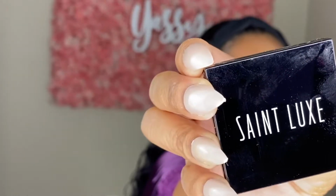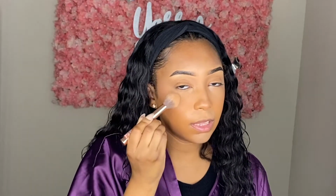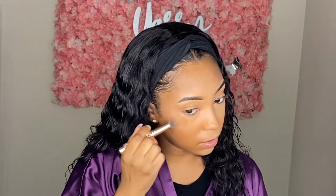And last but not least, some highlighter. So I tried this highlighter last week and fell in love with it. It is the Saint Lux highlighter. And I love it. And then I just put it along my cheeks at the top of the blush. Going upwards, of course. I love the way this looks. Love it. Under the nose, chin, forehead, and the tip of my nose, bridge of my nose. And that's that.